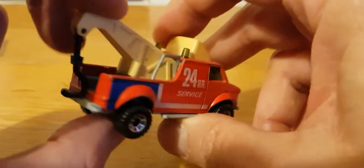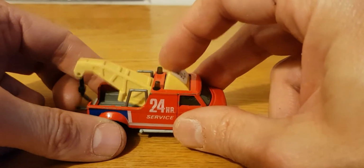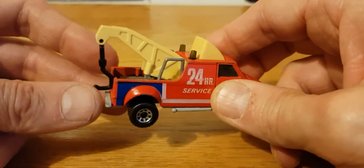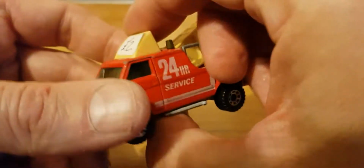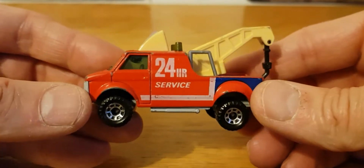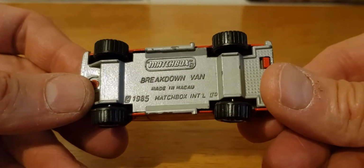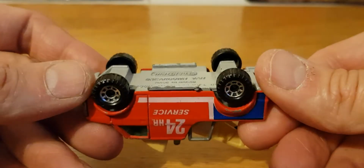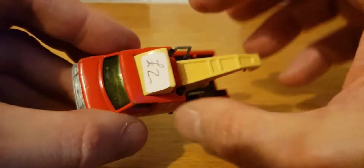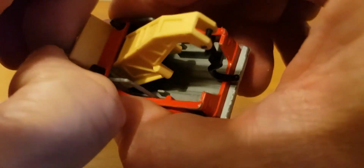It is a little tow truck with the little spring operated jib, whatever you want to call it, or tow hook on the back, and it is in very good condition. Again, the wheels are nice, so you can see it just says Matchbox Breakdown van, copyright 1985. And again, they did this in various different colours. As you can see I paid £2 for it, so let's just take that off if I can.